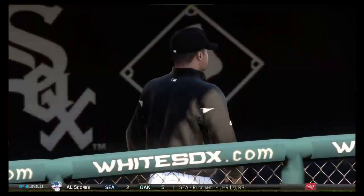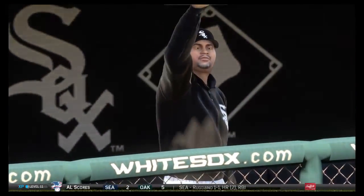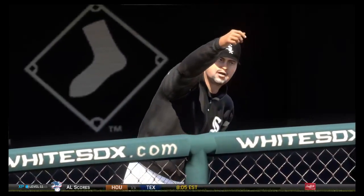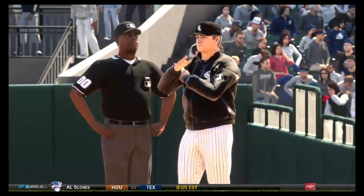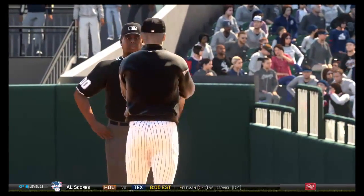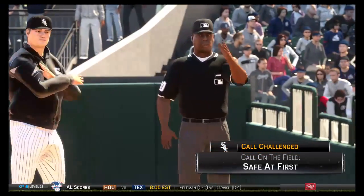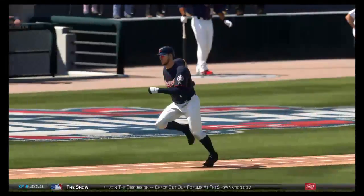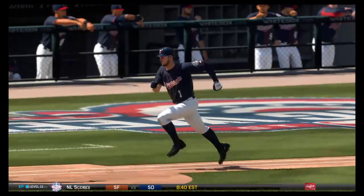Remember, the ruling on the field is safe. So here's the signal from the bench, and they will indeed ask for the play to be reviewed. So the umpires will get on the horn with the replay operations center in Manhattan and attempt to get a definitive answer on this play. The White Sox are challenging. Okay, well, we're going to get one more look at it right here.